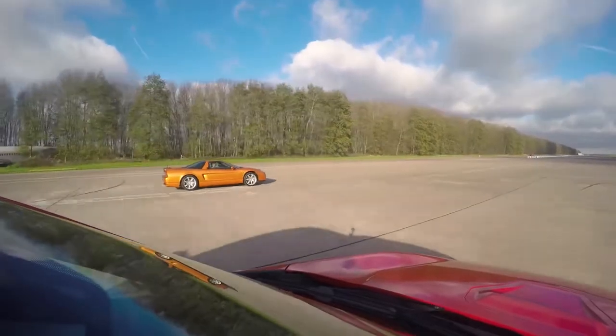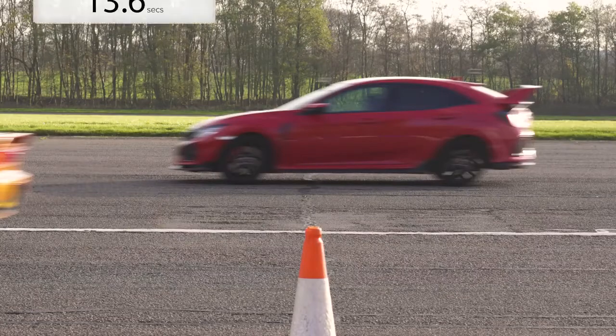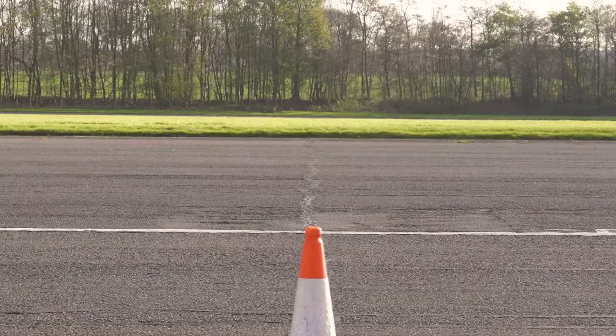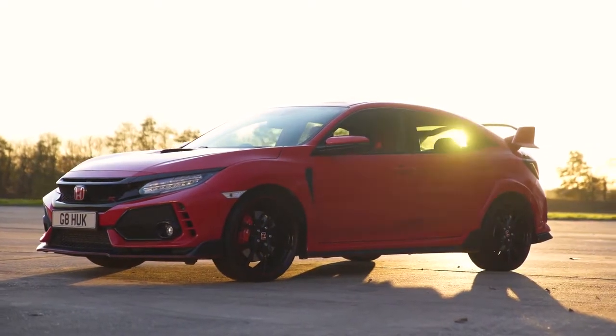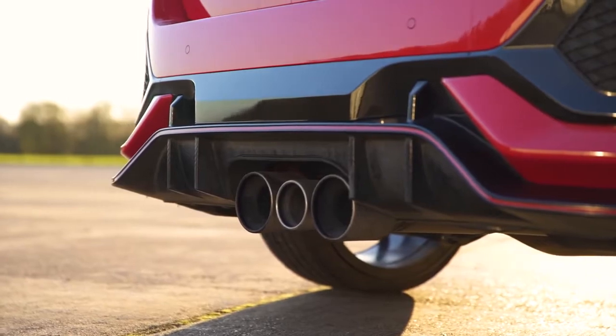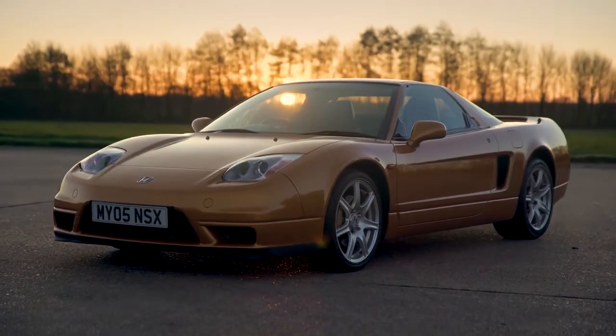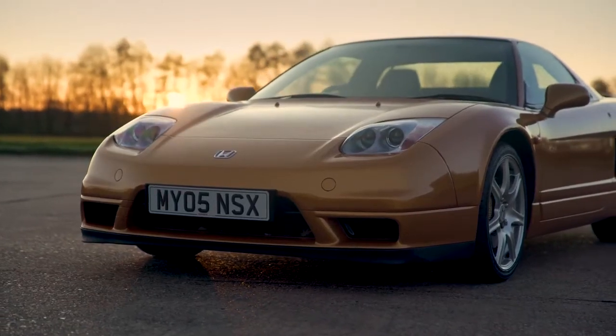The NSX did the standing quarter mile in 13.5 seconds, while the Civic Type R took 13.6 seconds. That's not too bad considering the current Type R costs from £31,500, though you can save about £1,000 on one by clicking on the pop-out banner to go to carwow.com. The NSX, meanwhile, was £60,000 back in the day, though this one is worth about £100,000 now.